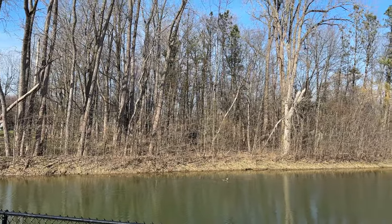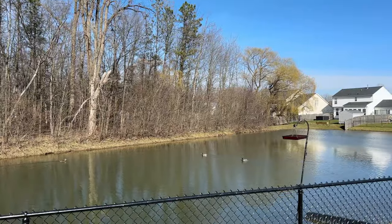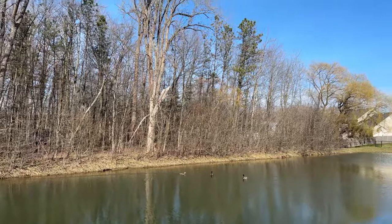So here's my backyard. All right, so now we're taking a walk into the backyard. I just want to show you my yard. I do sit on a pond. So behind where I'm standing, behind the black fence, is my backyard. But I'm just showing you the ducks are out.